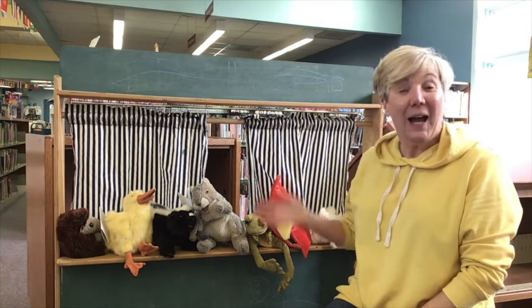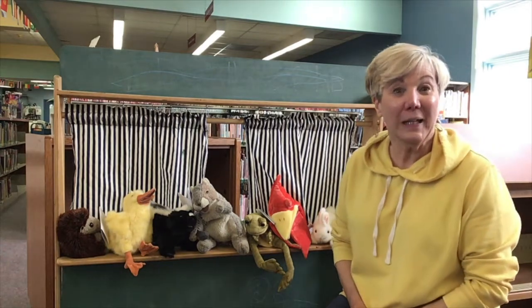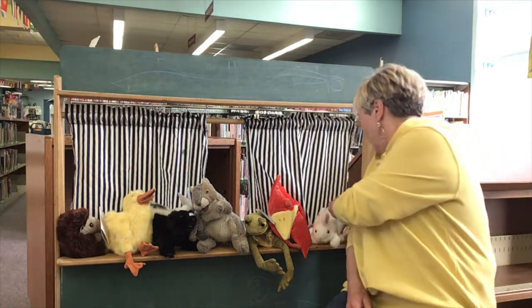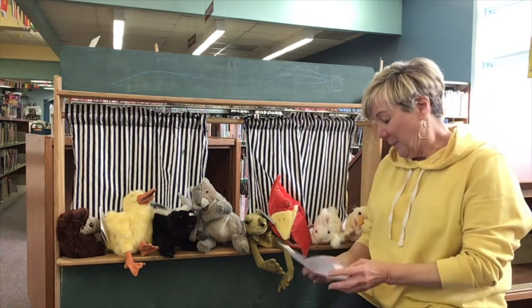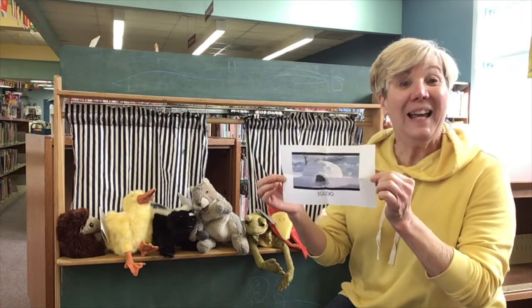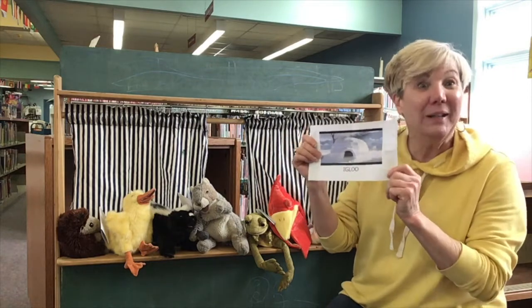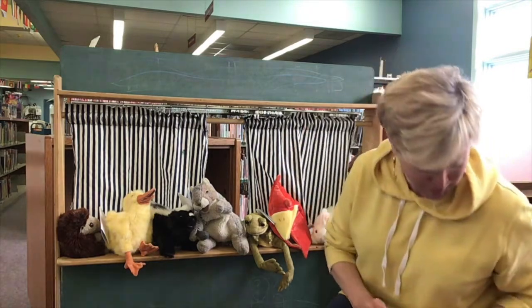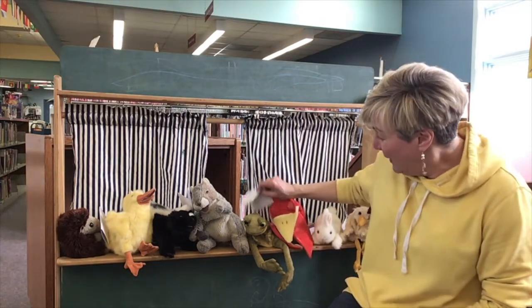As you can see, I brought some of my friends along with me to help explain our letter. So, let's start over here. Let's ask our little bunny rabbit. He says this is an igloo. An igloo. It's a house made out of ice and snow. Igloo.